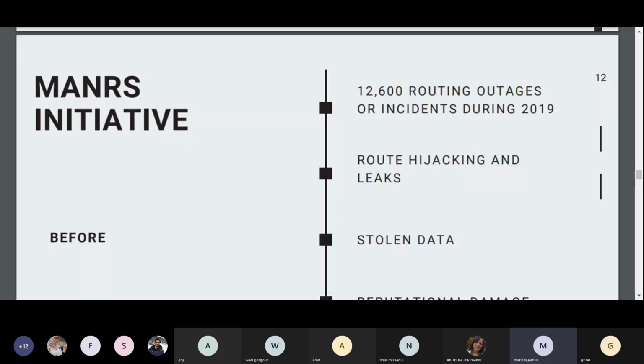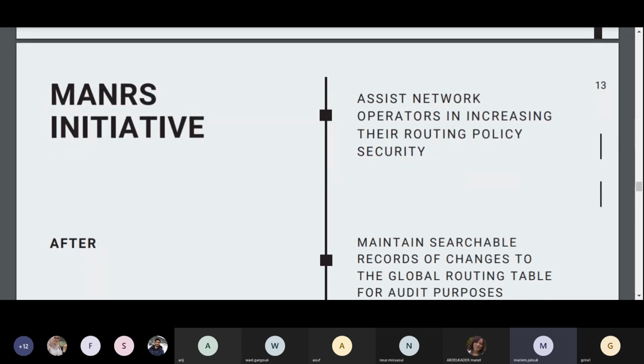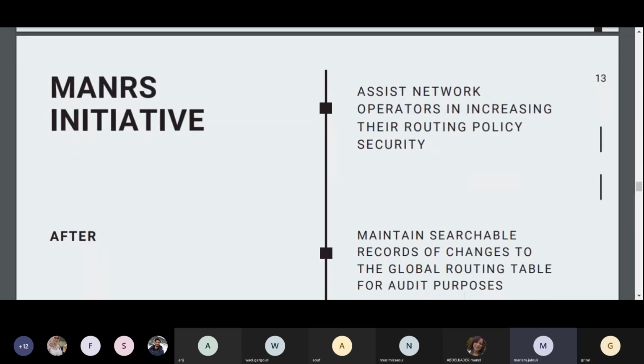With the intervention of the team, with their unwanted traffic removal service that runs over BGP, known as the Border Gateway Protocol, which is the postal service of the internet. It is responsible for looking at all of the available paths that data could travel and picking the best route, which usually means hopping between autonomous systems. The company maintains searchable records of changes to the global routing table for audit purposes.